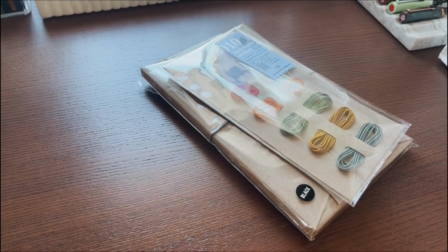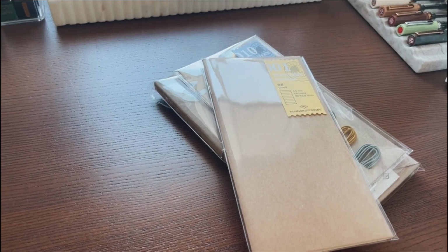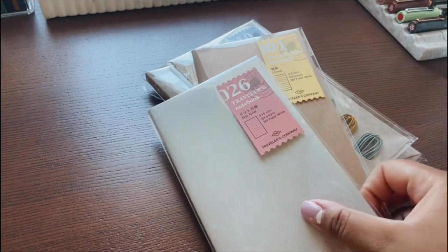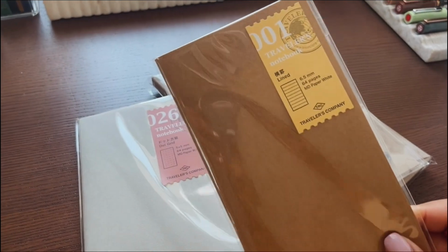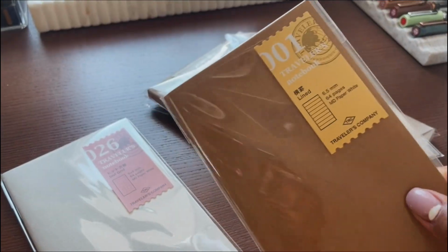We also got a couple of the notebooks. This one is a dot grid, and this one is lined, because I was figuring with the lined I could just start.